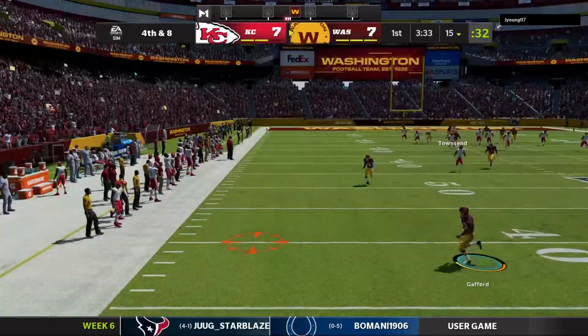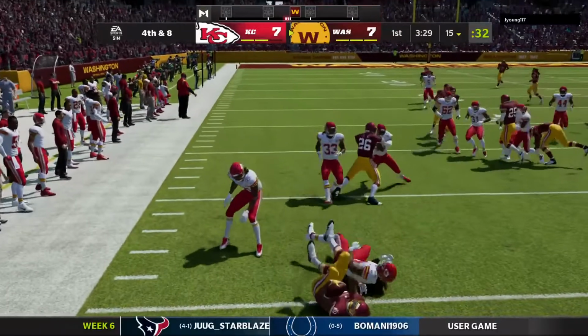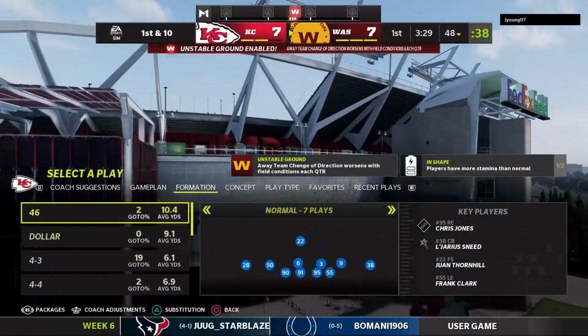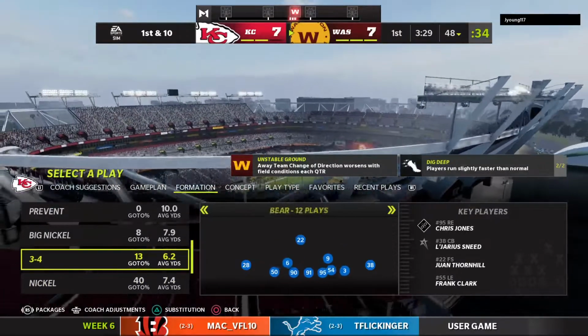He was only asked to punt once in the victory last week as he sends this one away. And he'll take it just outside the 40. Call that a 41-yard punt, 6 yards on the return. And it will be Washington football now with a 1st and 10.